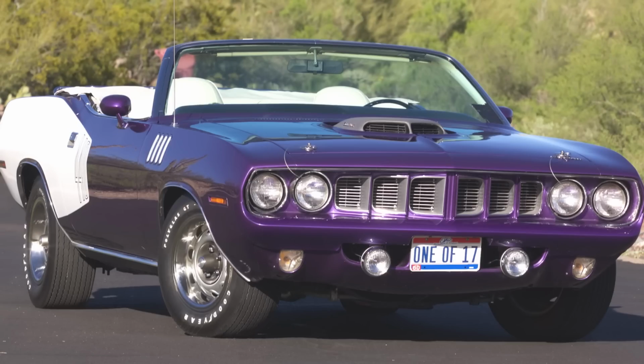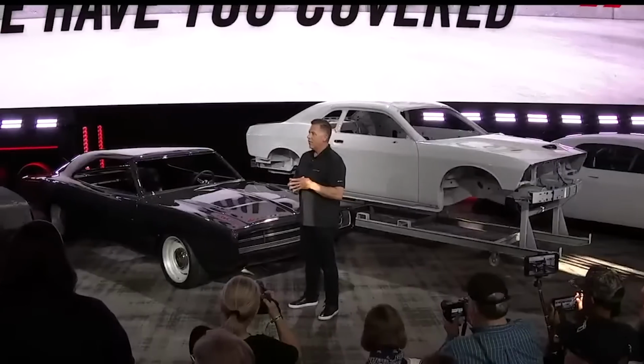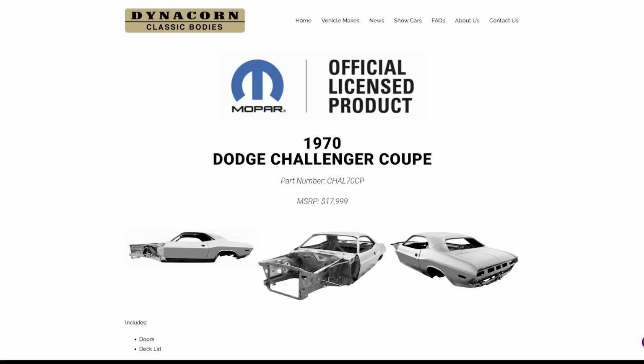I would love to order a 71 CUDA convertible in either Sublime or Plum Purple with a 6.2 Hemi from Direct Connection. But sadly, Direct Connection isn't really a great program. It's a great idea, but not being able to have classic bodies available through them that's made out of steel rather than carbon just doesn't make any sense.